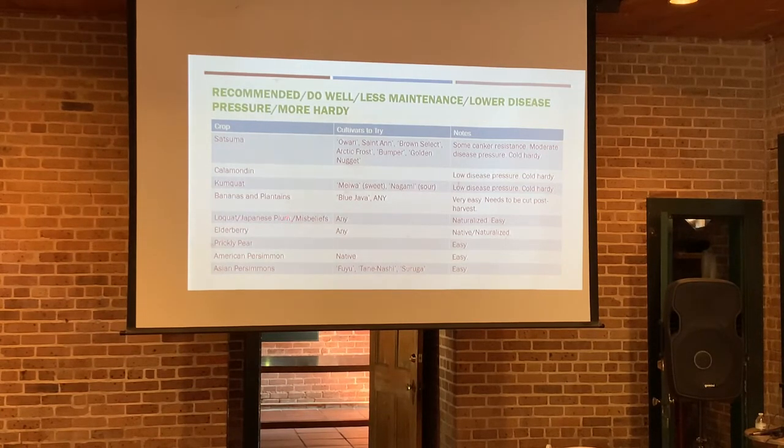Loquat, Japanese plum, mistleaves, depending on what neighborhood you're in. Very, very easy. Y'all know what tree I'm talking about. It's the little golden fruit. It's naturalized here. It was actually brought in a couple hundred years ago.